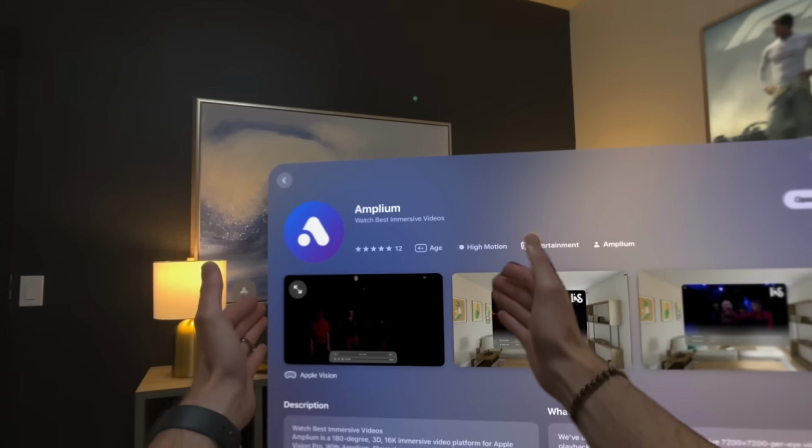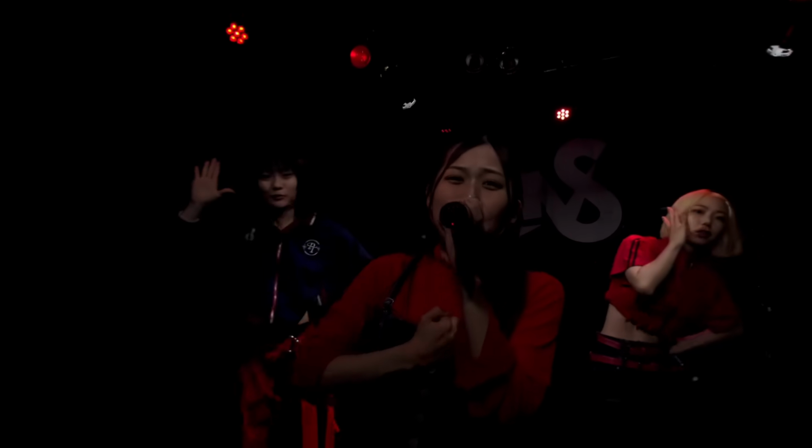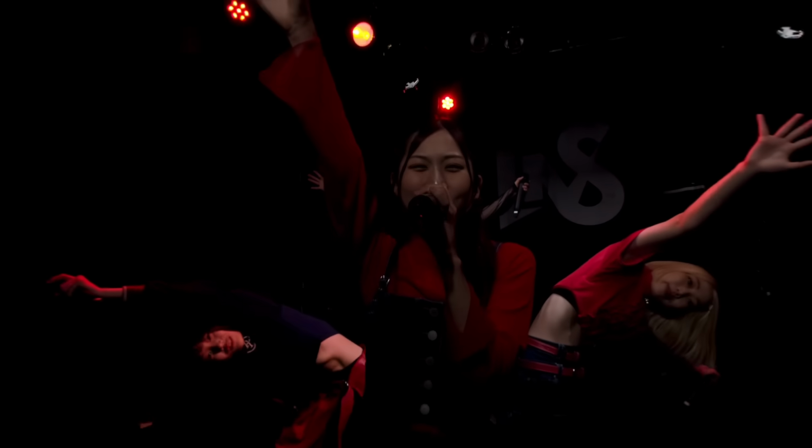In addition, Amplium just came out with version 2, and they also have some Apple Immersive footage in their app, and the resolution is next level. Make sure to check out Explore POV and Amplium version 2.